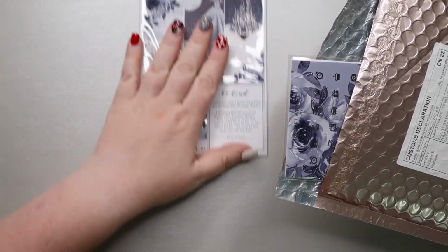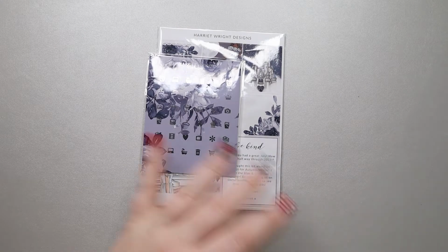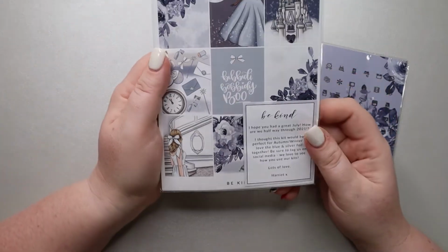So isn't that beautiful? Oh my gosh. I love the colors. I'm such a blue person. Okay, so that's everything. This is my foil add-on, and here is my base monthly subscription.